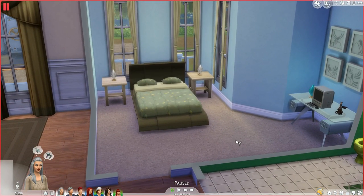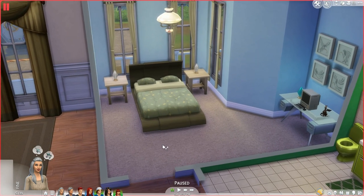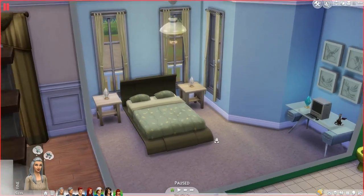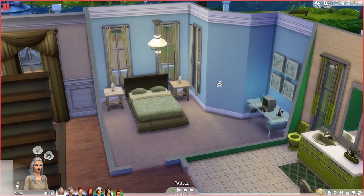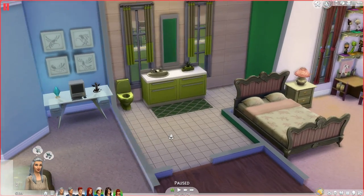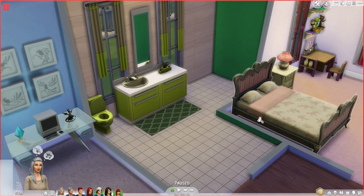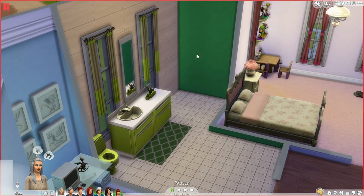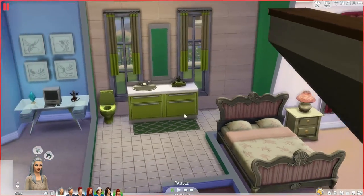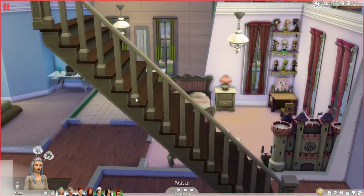So here is their bedroom. Instead of giving them the modern theme that I usually give them, I decided to let Nadine have her break, and it's very light and pretty, and I love the bedding. I think the bedding is gorgeous. And then right here is a half bathroom, I guess. I want to get the bath and shower combination and put it right there in the corner, but we can't afford it, so we just got a toilet right now, and it's quite snazzy.